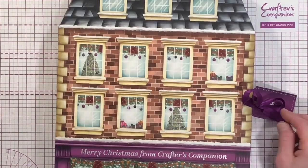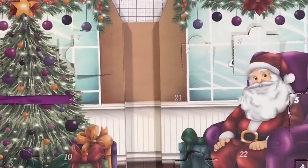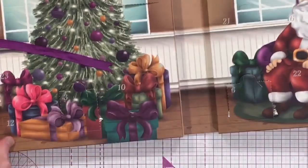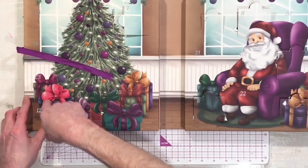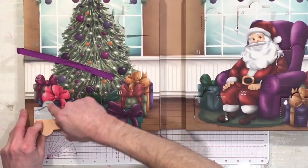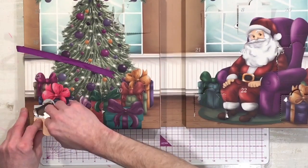Let's have a look and see what's behind door number 12 of our Advent calendar, and of course, we can get crafting with it. So let's go in to number 12. Let's see where we are. We are away down at the bottom, right down into here. So let's go in, open it up and see what we have got.